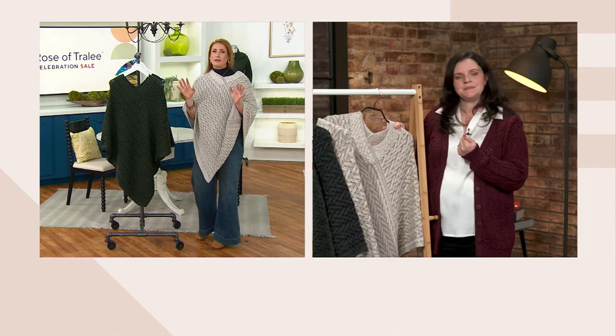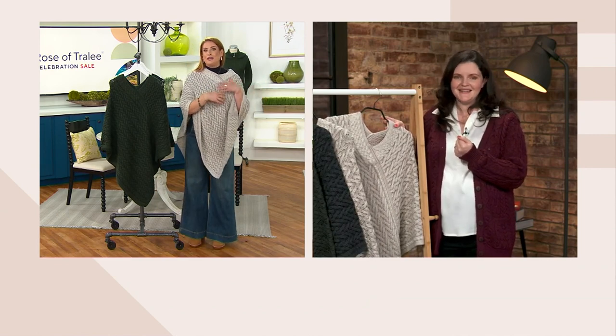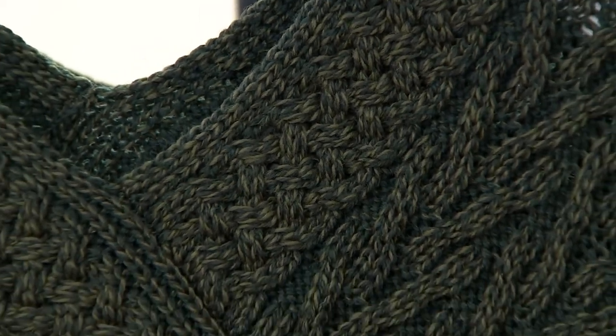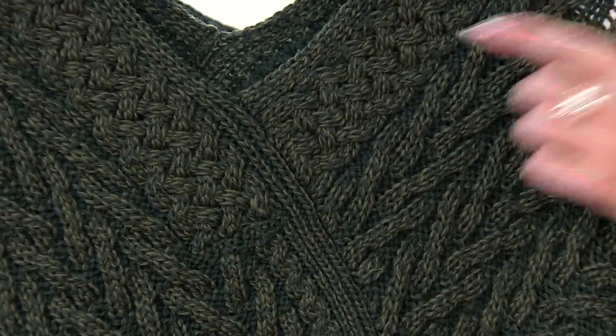Merino wool and Aran Craft sweaters you have in your closet for decades. Jane Tracy will tell you how she still has and wears the original sweater that she bought. And as I said at the beginning of this presentation, an Aran Craft Merino wool poncho is the first piece that I ever bought. Here we have it in the army green.